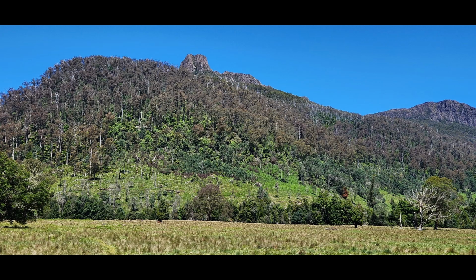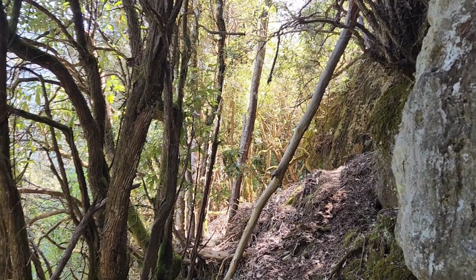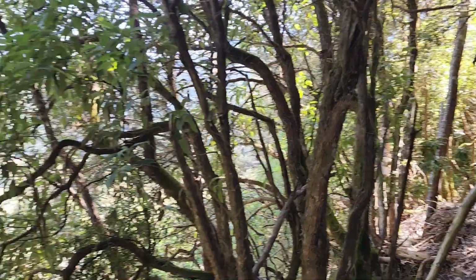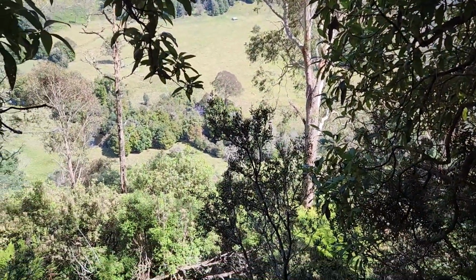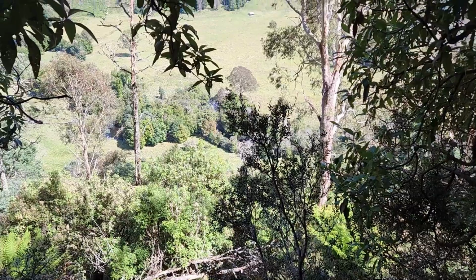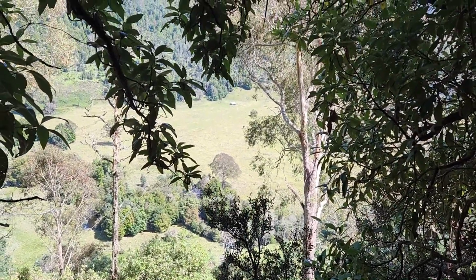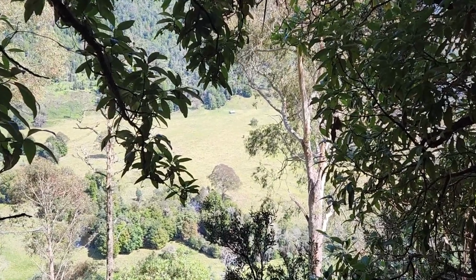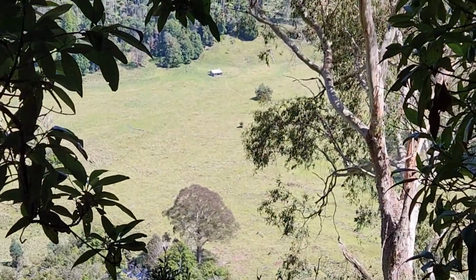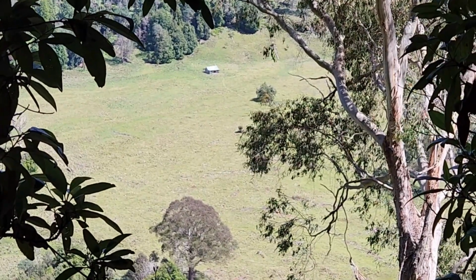So our task was to find fossils about halfway up the eastern side of the valley. So we walked along this cliff face, and there's the valley down there. Just see the hut in the distance. Mersey River. That's where we're camping.